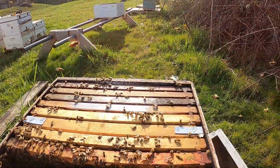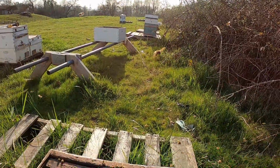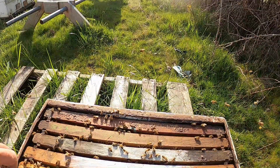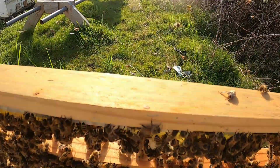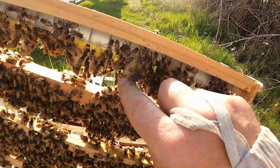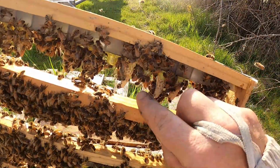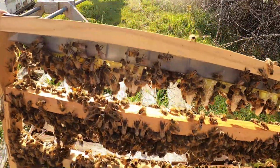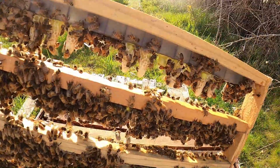Let's see how I can get this thing stood up here, not fall in the drink maybe. And we'll pull our graft frame out and see how it looks. Well, it looks pretty good. Look at those, beautiful. There's one they didn't do, but they're cleaning it up so I can do it again. There's some they haven't quite capped, but looks like I got a pretty good take on the top bar.